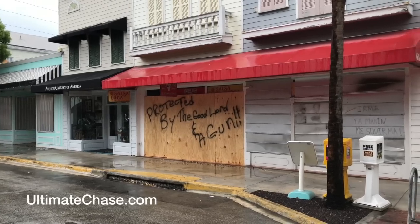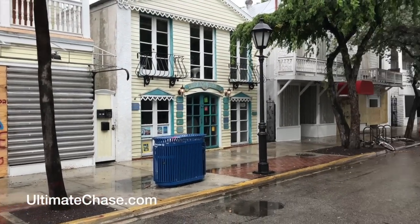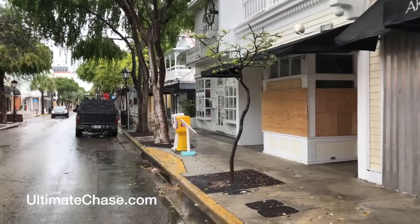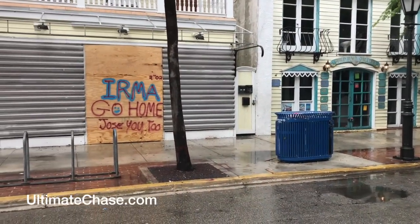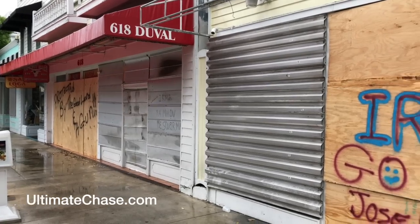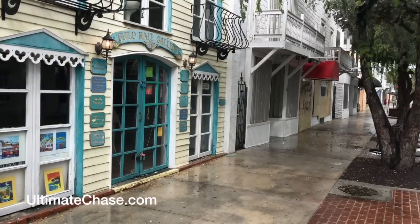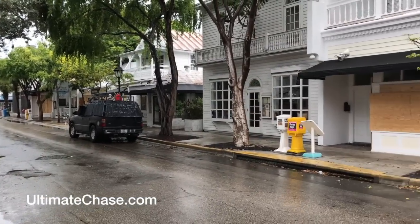So here we are in Key West, Florida, and this is the famous Duval Street. And you can see all the businesses are boarded up. Everybody's prepared, everybody's off the streets. And we're just bunkered down waiting for the arrival of Hurricane Irma. Here we are on the famous Duval Street in Key West, Florida, and all the businesses have shuttered and boarded up. Everybody's off the streets. We're bunkered down waiting for the arrival of Hurricane Irma.